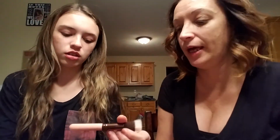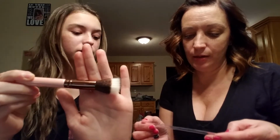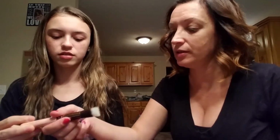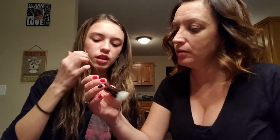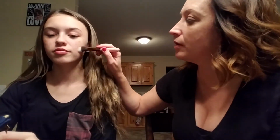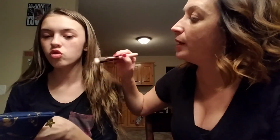Next we have, that's a nice brush. We have a Luxie brush. Oh, I like Luxie brushes. Luxiebeauty.com. Does it say what kind of brush it is? No, it just says it's a Luxie brush. It's very soft. It's just a blushy, blendy brush.